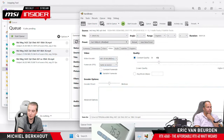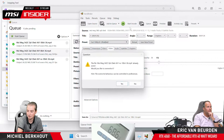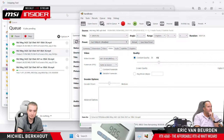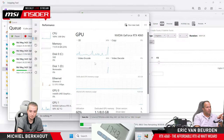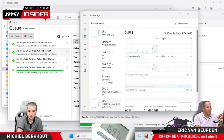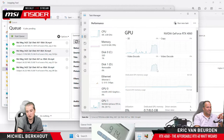Davina says, I believe AV1 is royalty free, which is another big reason the video platforms are adopting it. Yeah, absolutely, that's also a very nice benefit. I'm going to override one. Now you see the video encoding engine is taking care of this. On the left, it's running, but it's almost finished. It consumed between 165 and 170 watts at most.